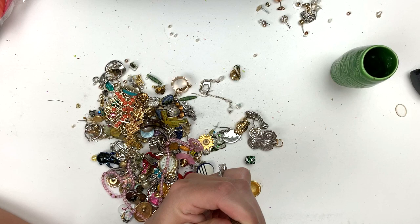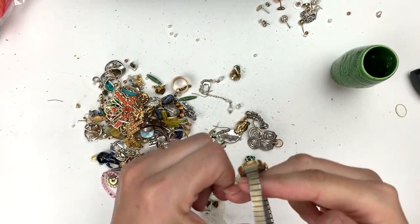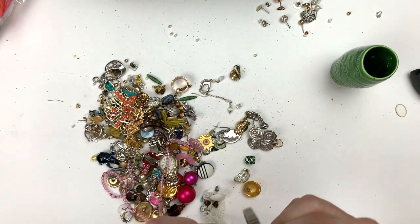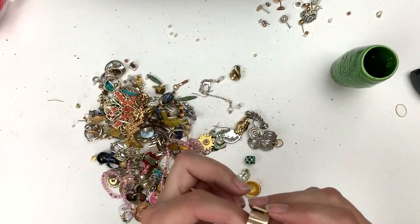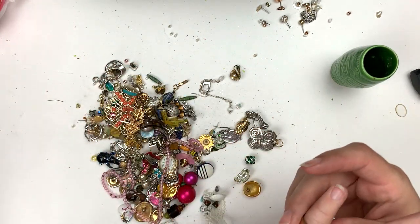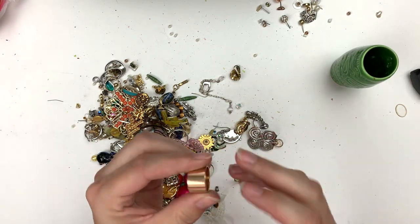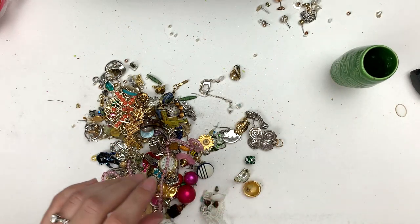This is a Timex. Very simple. Little gold, kind of rough shape, Timex watch. Yeah, I don't think I'll sell that one. The finish is too far gone. Yay. We've got a nice little... like, doesn't fit any of my fingers, that's funny. It's just a gold cylinder ring.